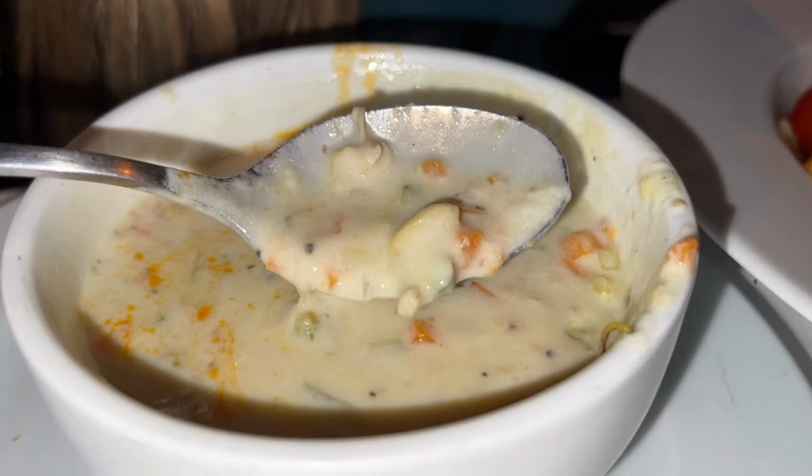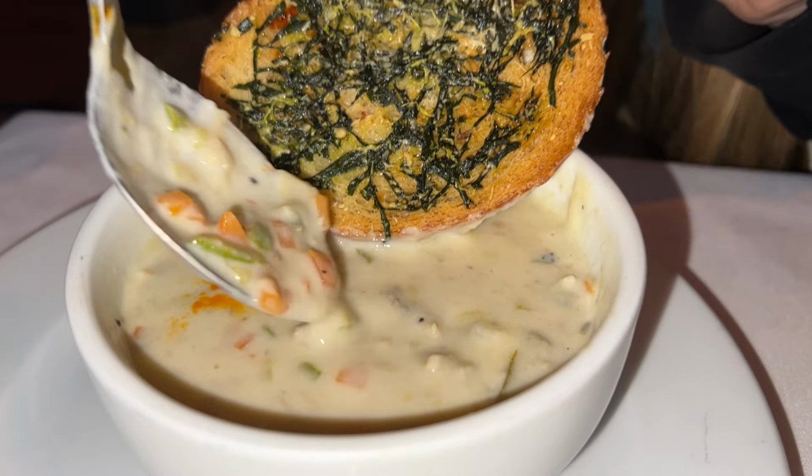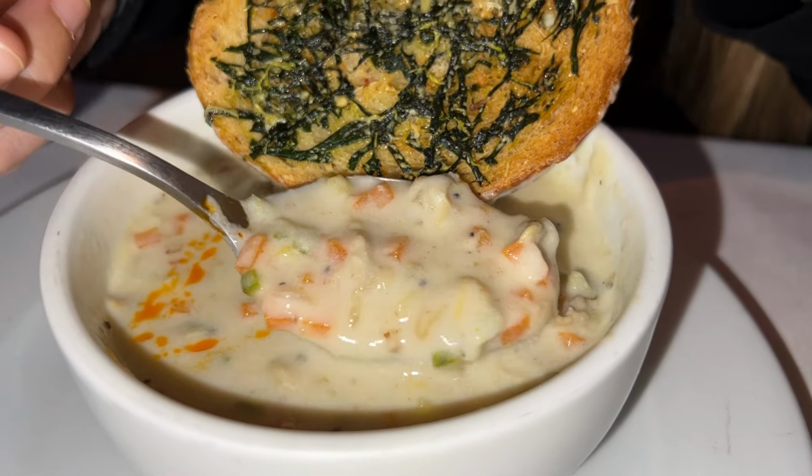See that clam in there? Cut really nice and small. I like it when they're small. Easier to bite. There's an oil dripping on top for a little bit of heat. It's amazing. It's creamy. It tastes just like clam chowder.